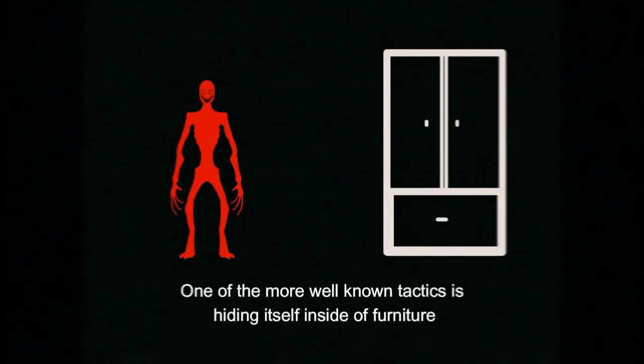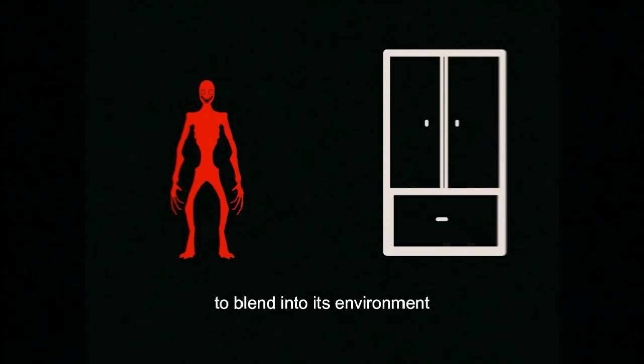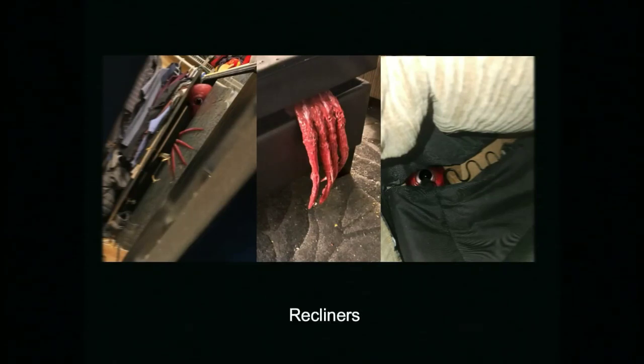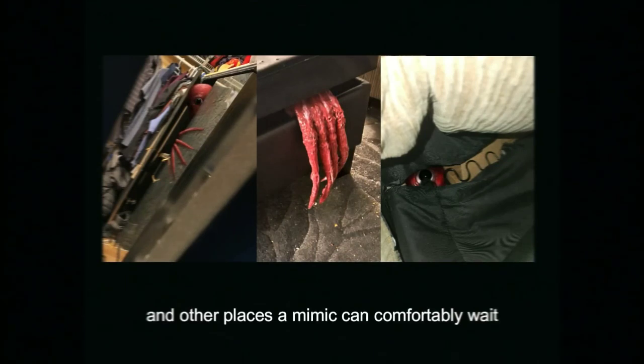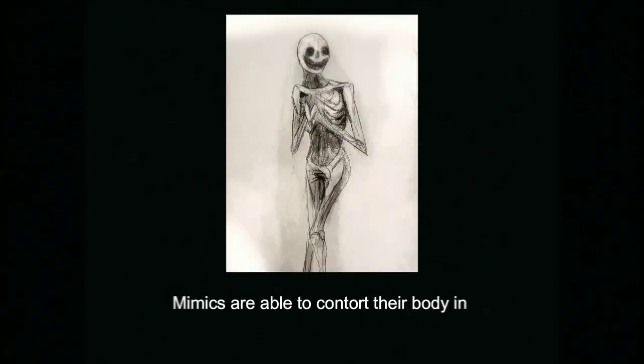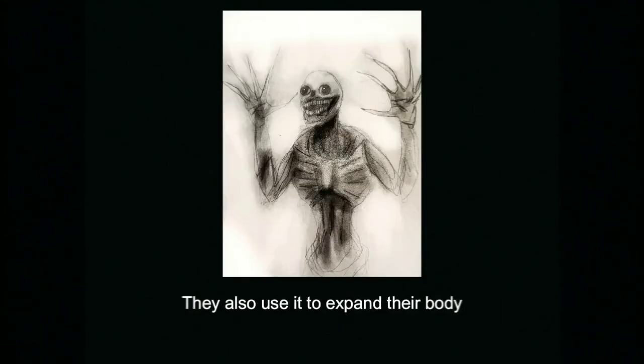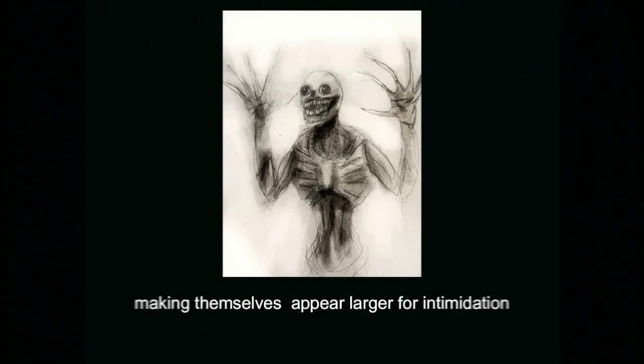One of the more well-known tactics is hiding itself inside of furniture, to blend into its environment. Common objects that mimics can hide inside are sofas, recliners, wardrobes, ottomans, and other places a mimic can comfortably wait. Mimics are able to contort their body in ways that allow them to fit inside smaller places. They also use it to expand their body, making themselves appear larger for intimidation.